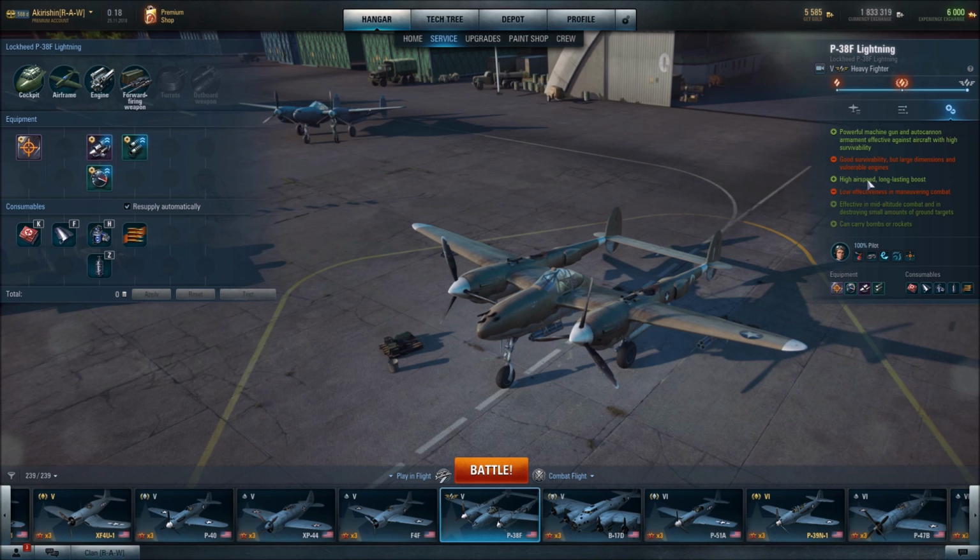High airspeed, indeed it does. It has a long-lasting boost, 25 seconds, which is very nice. It has low effectiveness in maneuver in combat. However, it's not too bad. I found it to be reasonably maneuverable with our equipment choices. We'll go over those in a minute. It's not the best in the world, but it's certainly not the worst either.